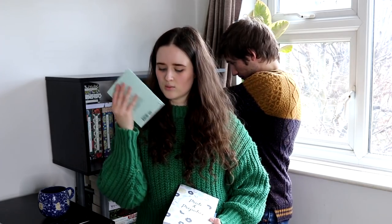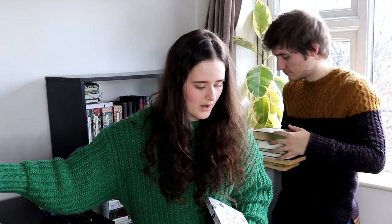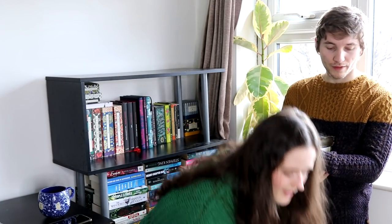Okay, right. Daphne du Maurier, The Breakthrough. I mean, it's so small, I might as well bring it. But I'm going to put that to one side because I want to just slot that in somewhere. In fact. Right. That was nice.